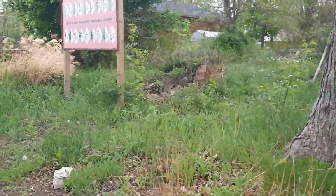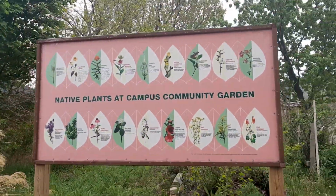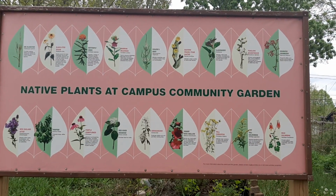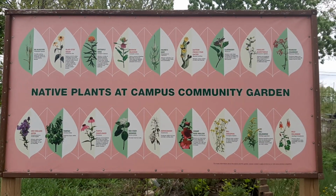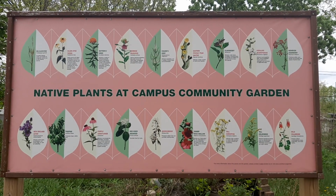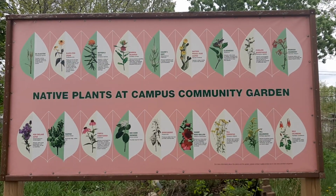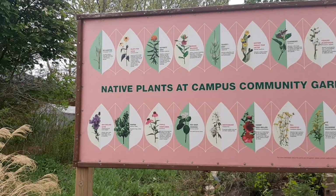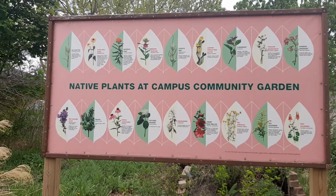But this sign you should definitely check out and take a moment to read it if you have the time. Native plants at the community garden. This is one of the more recent signs that we've installed here, and it describes almost all of the native plants that we have in the garden and how they benefit wildlife. So that is an extremely educational sign, and I love looking at it. I'd recommend that you look at it as well.